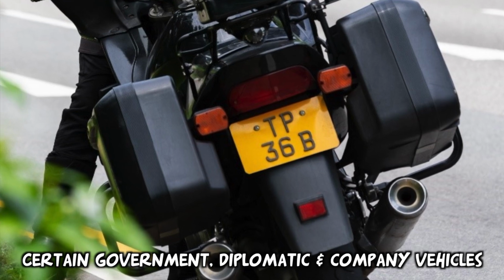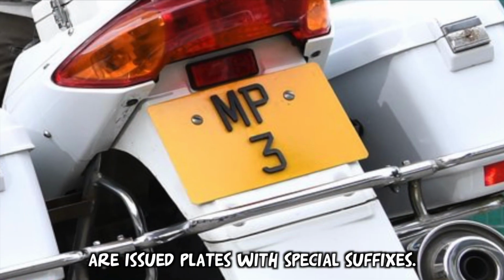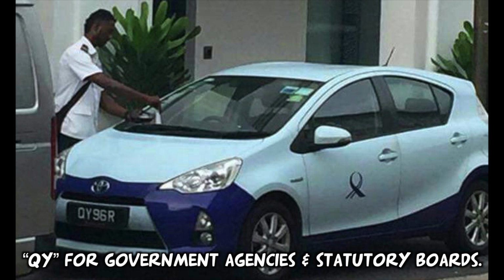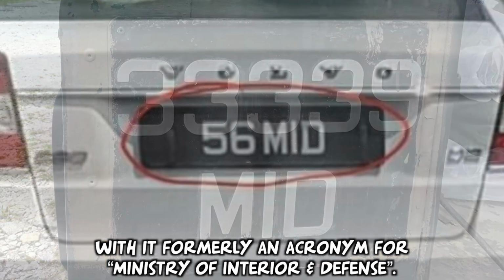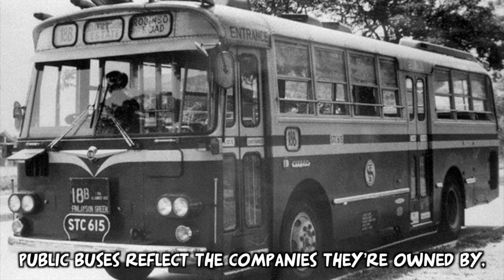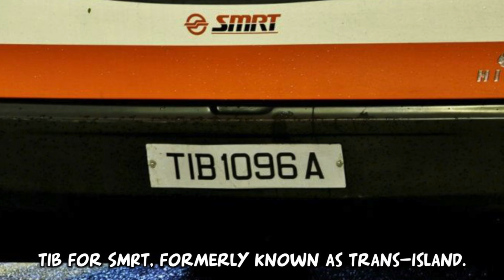Certain government, diplomatic, and company vehicles are issued plates with special suffixes, most notably QX being reserved for emergency vehicles, QY for government agencies and statutory boards, MID for military vehicles, with it formally being an acronym for Ministry of Interior and Defence.